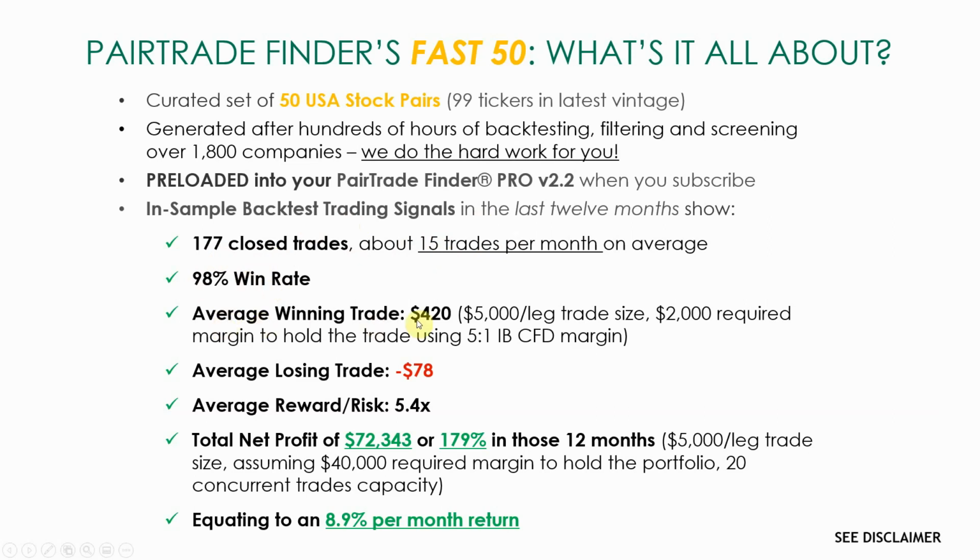Average winning trade, and we base all of these numbers on a $5,000 a leg trade size, is $420. For a $5,000 a leg pair trade, you would need 5,000 plus 5,000, that's 10,000 total exposure. If you're using Interactive Brokers CFD margin of 5 to 1 for a novice CFD trader, that would be 2,000 of margin required. Average losing trade, only $78. Average reward-risk, 5.4 times. And that group of 50 stock pairs over the 12 months produced a total net profit of over $72,000, or a 179% return on the margin in those 12 months.